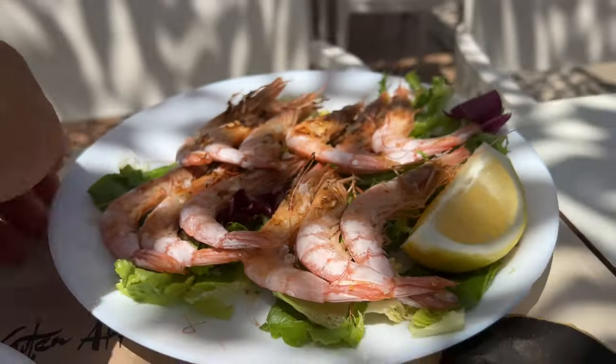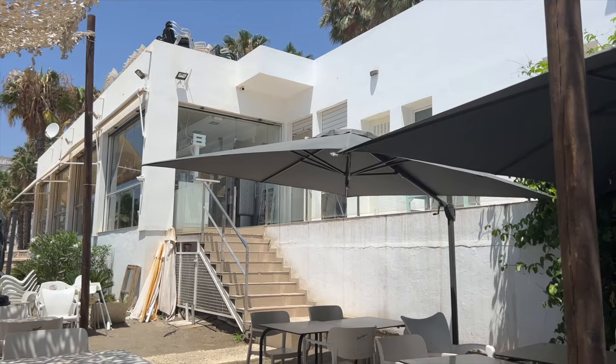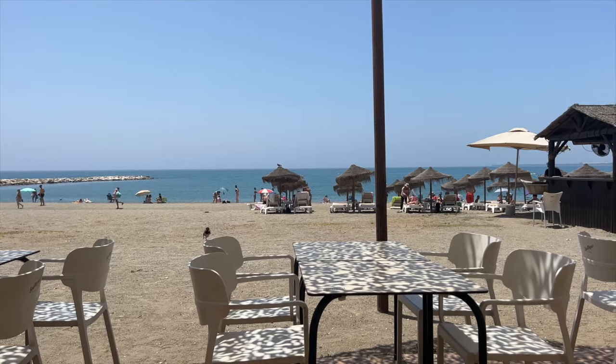Also guys, I got some gambas. Looks brilliant. It is grilled ones. I would definitely suggest you visiting this place. I love this food. So we peel it. They're so tender and fresh. By the way, the restaurant is situated right on the beach, on the way to El Palo.